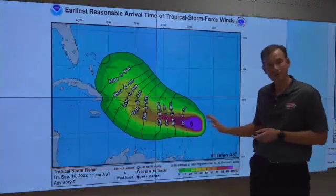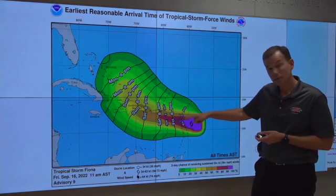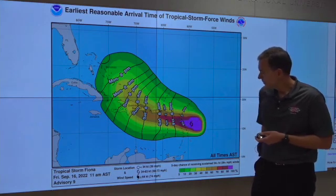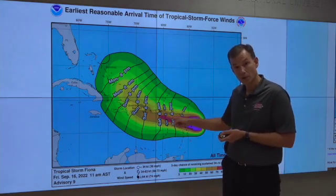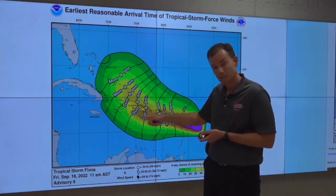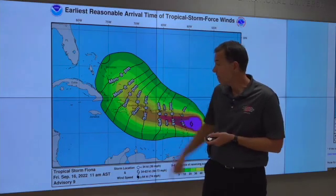In terms of timing, this is a timing graphic to help you understand when the conditions may occur. Again, conditions going downhill with respect to tropical storm conditions and winds here in the northern Leeward Islands this afternoon and this evening, spreading to Puerto Rico and the U.S. Virgin Islands tomorrow, especially early tomorrow, then on to the Dominican Republic on Sunday, possibly Haiti late Sunday, and then to the southeast Bahamas on Monday.